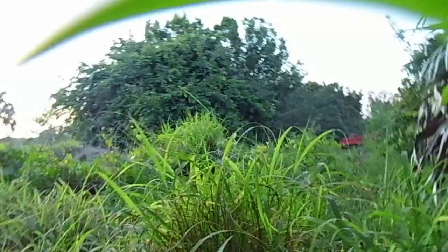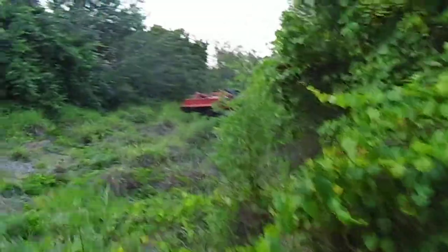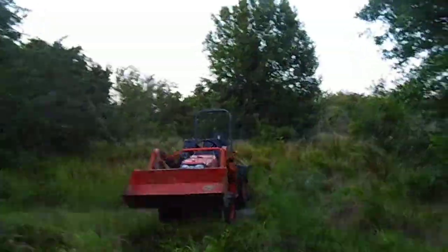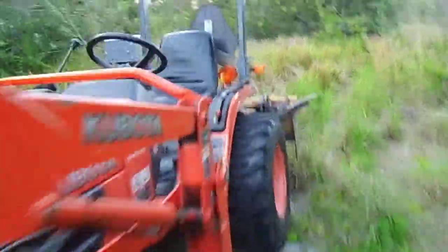I work on this farm. The lady that owns it pays me, and she's looking into getting a new tractor, like a John Deere, big one, and I'm gonna be running it probably if she gets it. But there's other equipment in there too, but this is my tractor. It's a Kubota, small, but anyway, just gonna take you around the farm real quick.